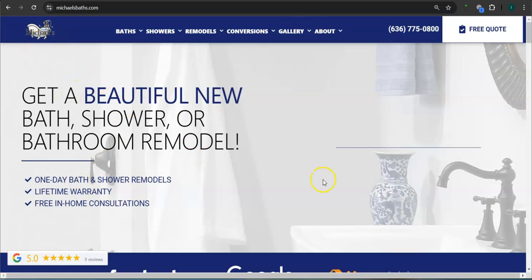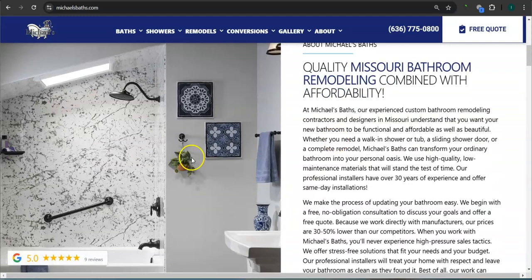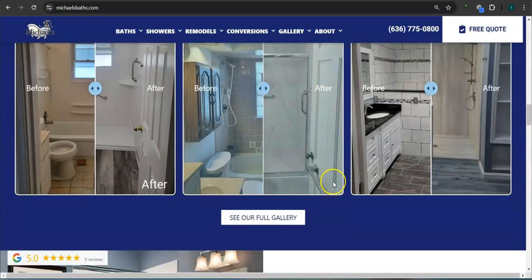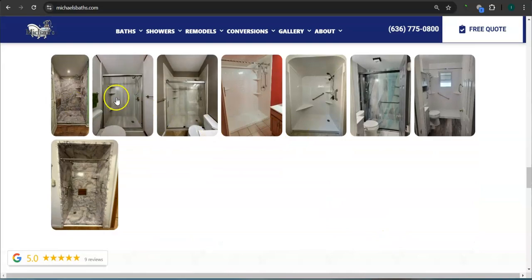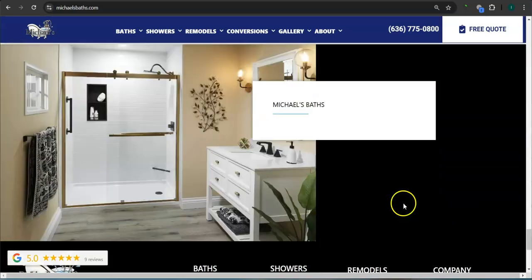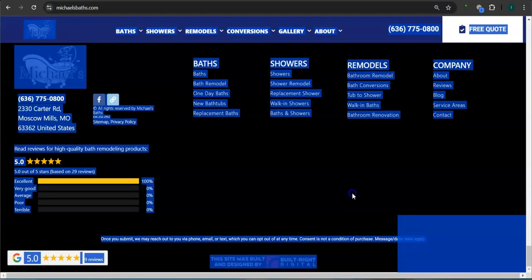So they've got a good logo here, good background photos, great photo here. Good layout, good amount of content, great photos here. Okay. Alright, and let's check out the amount of content that they have on their homepage.